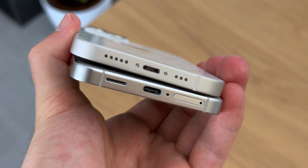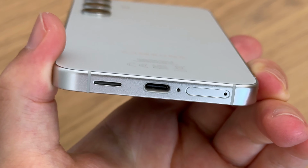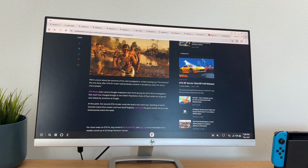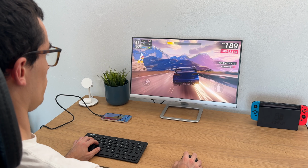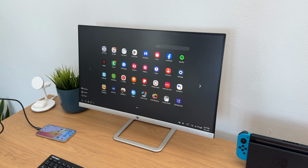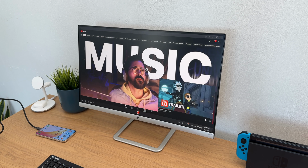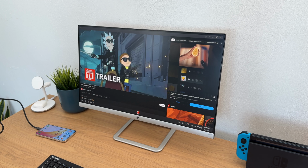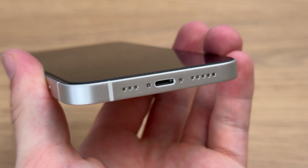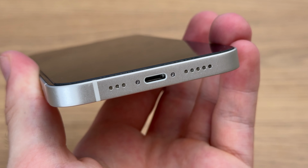Another notable difference is the charging port. Samsung uses a high-speed USB-C port, which not only charges the phone, but also allows you to connect it to a display, effectively turning the phone into a computer. You can even connect a mouse and keyboard for a complete desktop experience. I find this feature to be truly amazing, as it lets you enjoy a desktop-like experience without needing to buy a separate computer. This is definitely one of the standout features in all Samsung phones. On the other hand, the iPhone uses a slower Lightning port, which is limited to charging the phone and transferring files to the computer at a very slow rate.